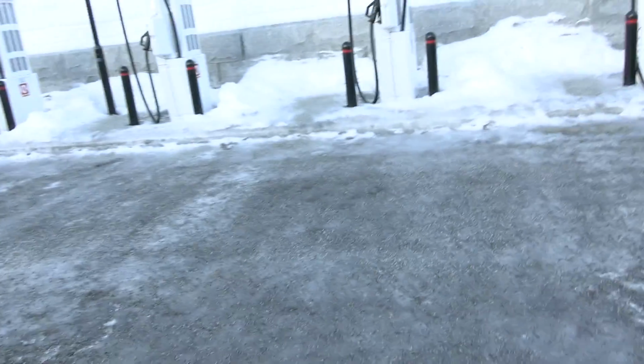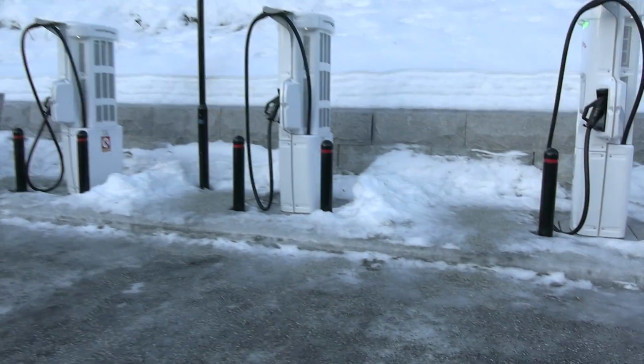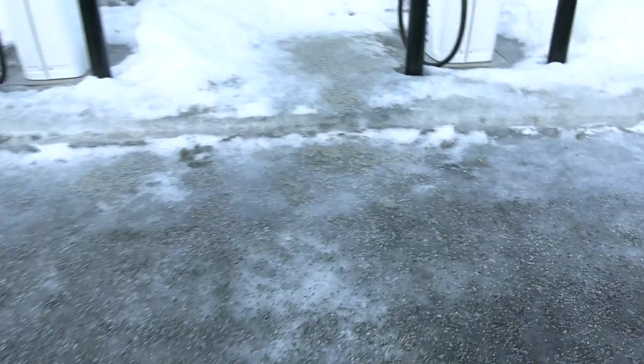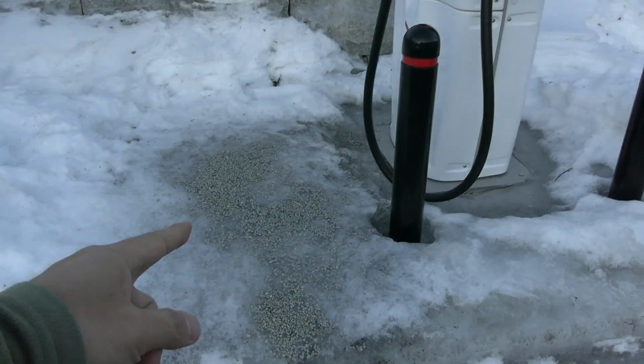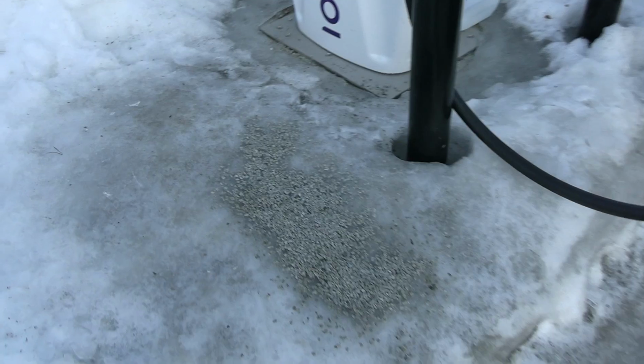Okay, we've been charging for a while and I think we're ready to go. But let me show you some kudos to, I think it's Circle K, for making this area slippery free. They put gravel not only in front here, but also here.